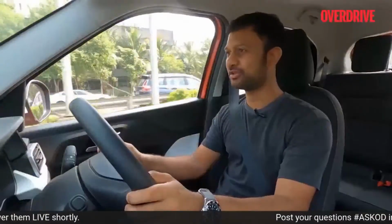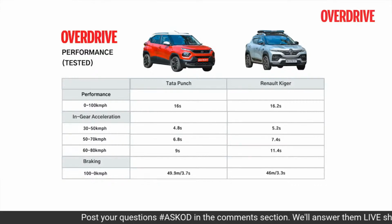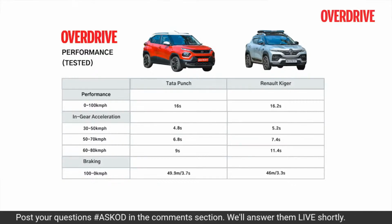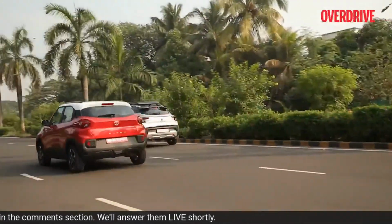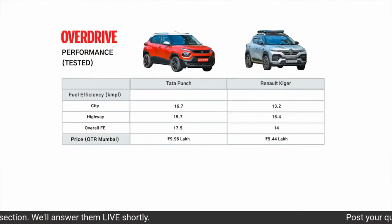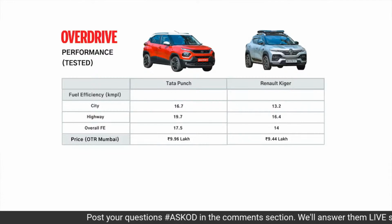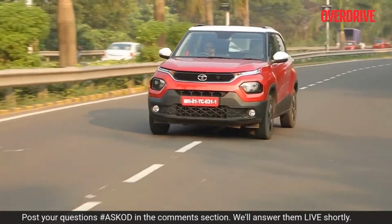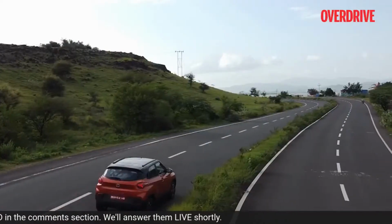Our test figures show that while the outright acceleration difference isn't astounding, it's so slim it could just be test variation, the in-gear acceleration figures tell a completely different story. Despite that, the Punch posted significantly higher fuel efficiency numbers, which is surprising considering we've seen this drivetrain be less than ideally efficient in a car like the Nexon. This more than makes up for the smaller fuel tank capacity in terms of overall driving range of the Punch versus the Kiger.